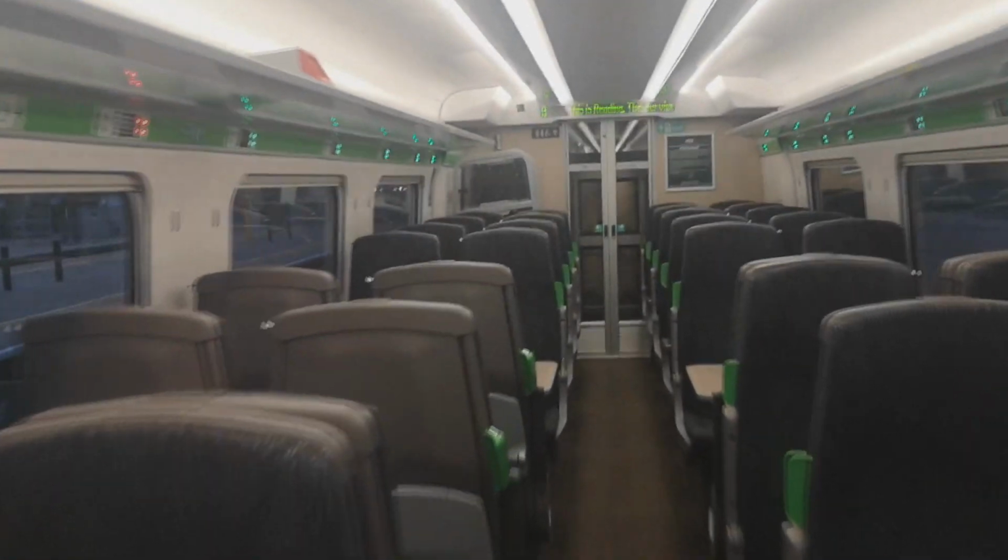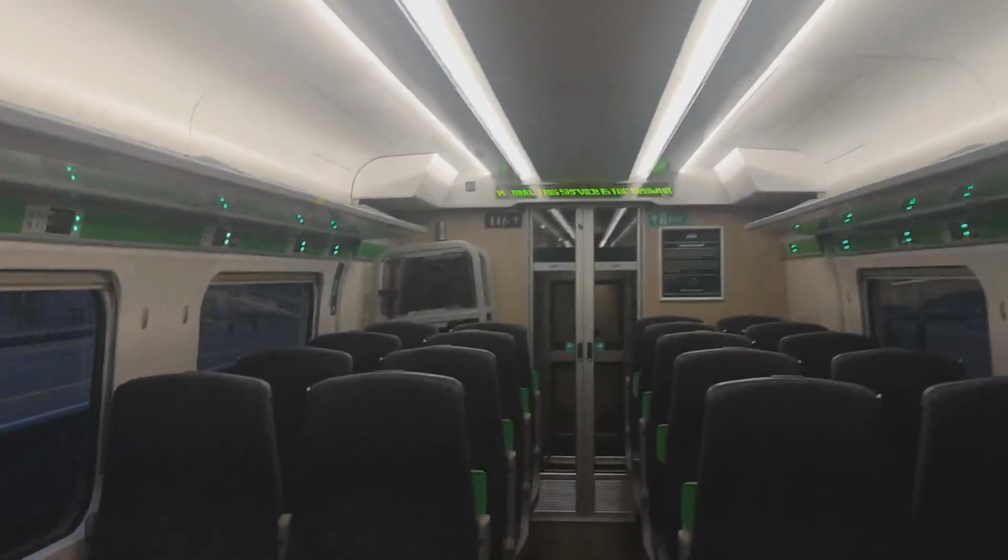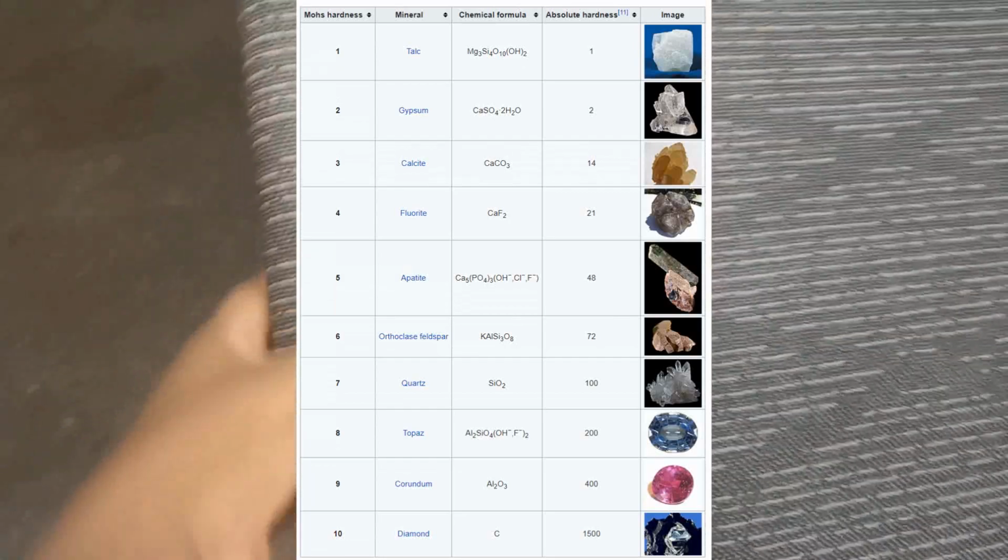Speaking of the seats, the IET is one of the most uncomfortable intercity trains I have ever had the displeasure of riding on. Whilst the pitch of the seats isn't too bad, the padding and give in the seats themselves is comical. It's almost like they looked at the Mohs hardness scale and said yes, diamond is hard, but we can do better. Please hold my beer.